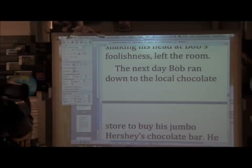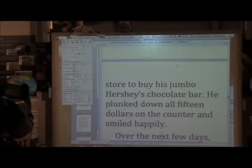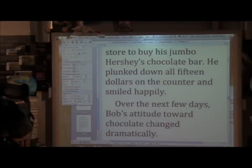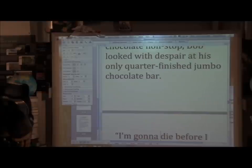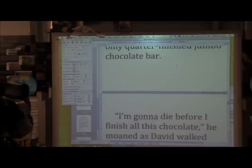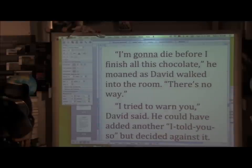The next day, Bob ran down to the local chocolate store to buy his jumbo Hershey's chocolate bar. He plunked down all $15 on the counter and smiled happily. Over the next few days, Bob's attitude toward chocolate changed dramatically. On day 5 of eating chocolate nonstop, Bob looked with despair at his only quarter-finished jumbo chocolate bar. "I'm gonna die before I finish all this chocolate," he muttered. "There's no way!" "I tried to warn you," David said.